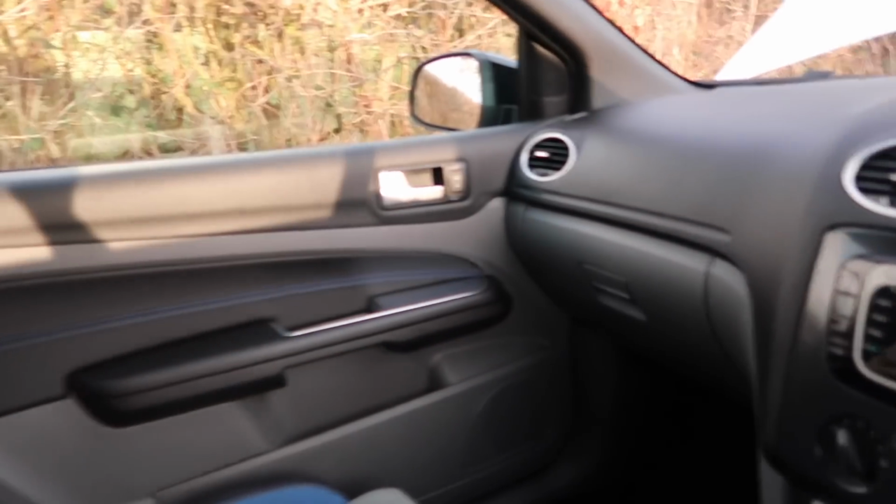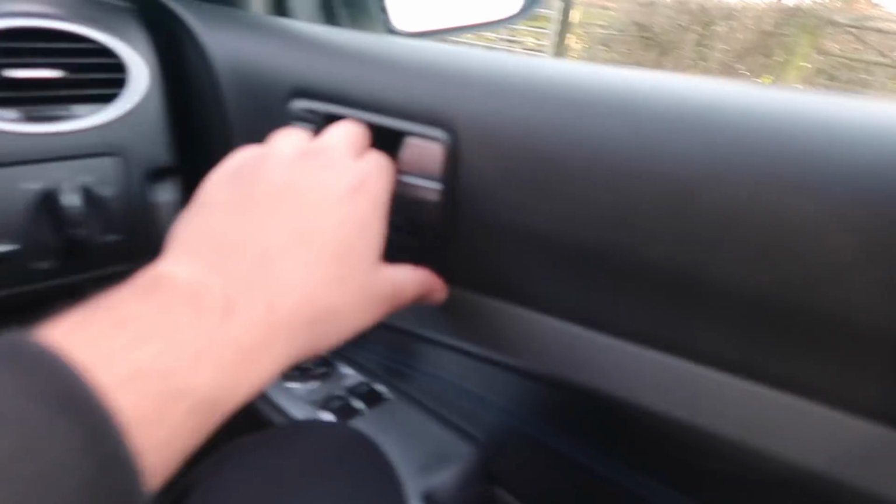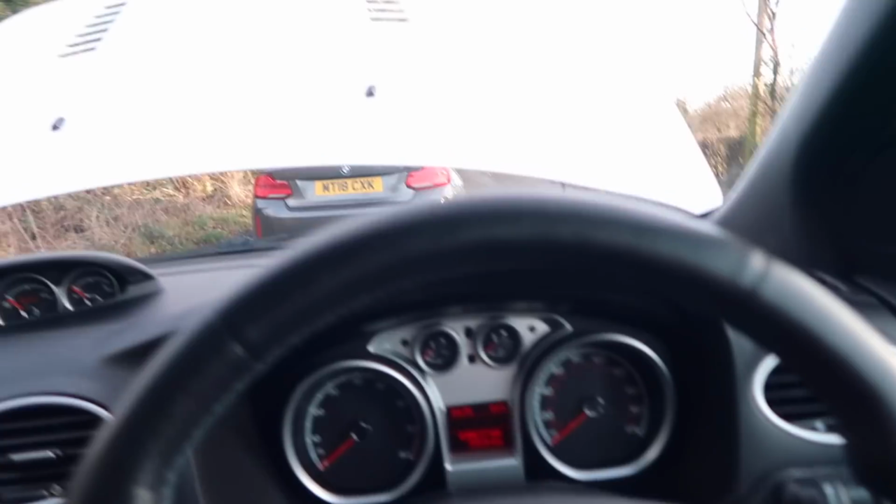The door is quite big as well, being a 2-door. Quite a nice heavy door. I do like 2 doors as well from my car. But yeah, generally a very driver focused cabin.